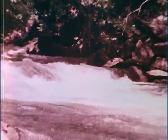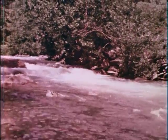The finish line is just past this point, called the Falls.